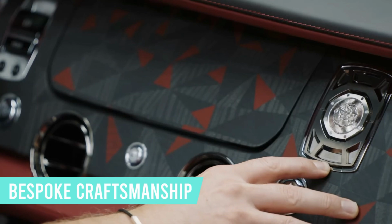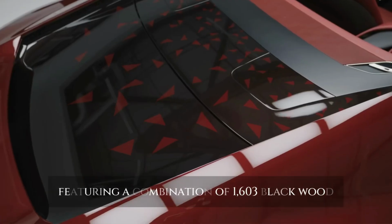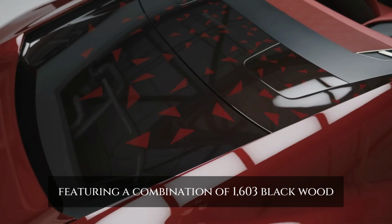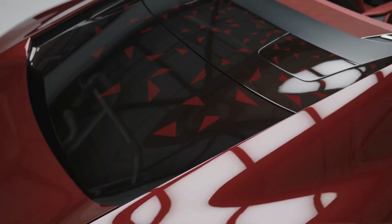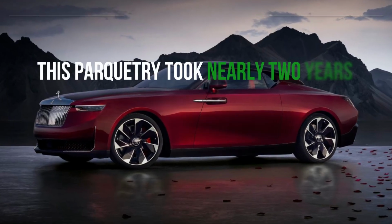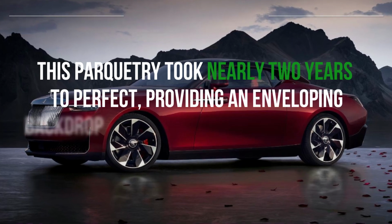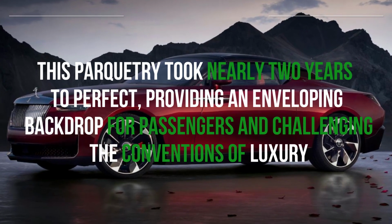Bespoke craftsmanship. Every inch of the interior is meticulously crafted, featuring a combination of 1,603 blackwood veneer triangles in an intricate design meant to depict falling rose petals. This parquetry took nearly 2 years to perfect, providing an enveloping backdrop for passengers and challenging the conventions of luxury.